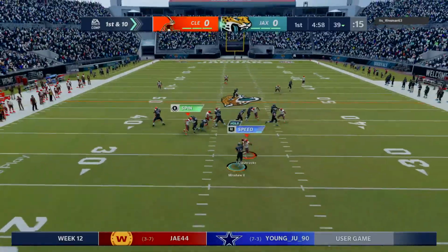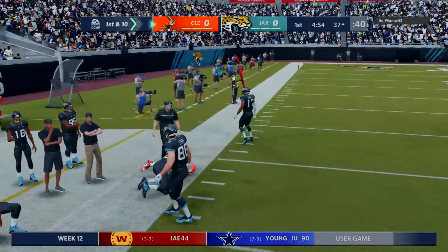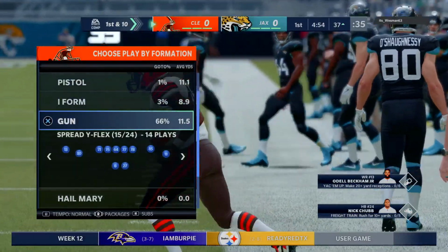Off play action, it's Minshew. They're trying to find Chark, but it's intercepted. Picked off by Carl Joseph. Well, that is a quick lesson on how difficult this defense is to throw against. An interception on their initial drive of the ball game.